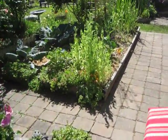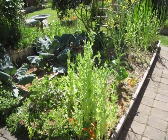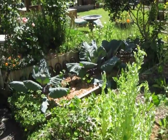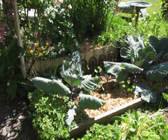So along the patio, this bed here is usually used for vegetables. I have some poppies and a few other plants in there as well. Right now there isn't a whole lot in there because I just tore out the collards that overwintered, so I need to plant something new. This area here is where I put my cabbages along with nasturtiums.